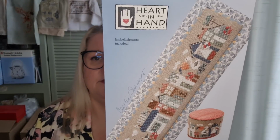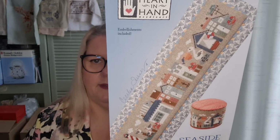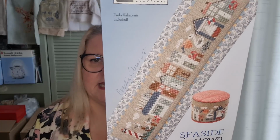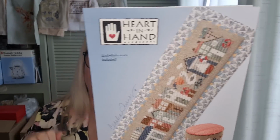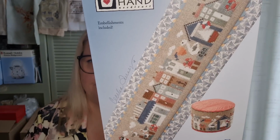My plan had been to stitch on this, but it'll not be just now. So this is the Seaside town. It's part of that Heart and Hand series, which is all the little drums and the little towns. I've got them all, I think. And I see there's a new one coming out, so I picked up that.